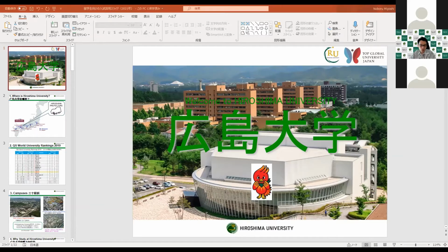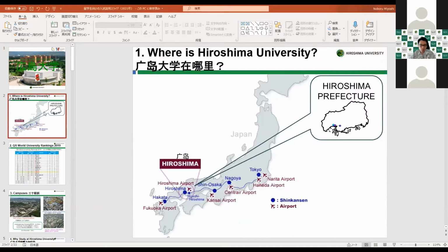Today, I'm going to explain the outline of Hiroshima University and also the admission system for international students. I'm Noboru Miyoshi, Associate Professor at Hiroshima University. I'm going to explain where Hiroshima University is in Japan.